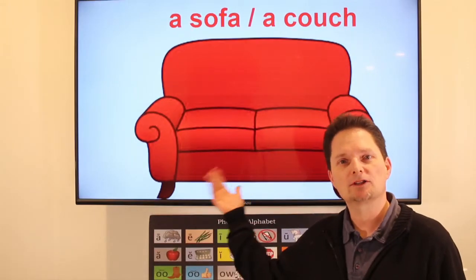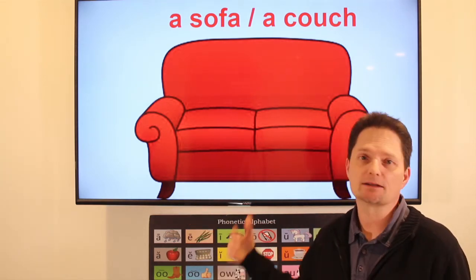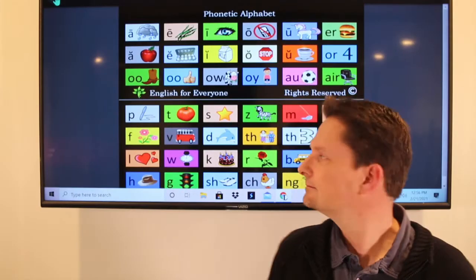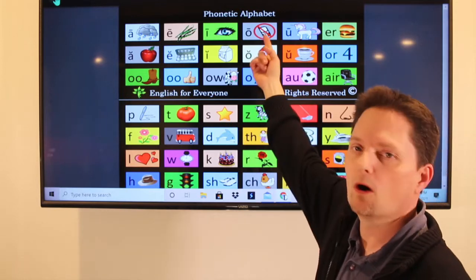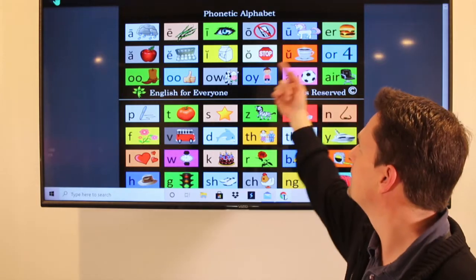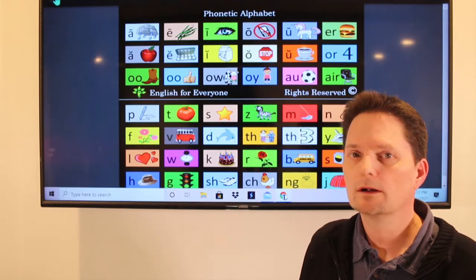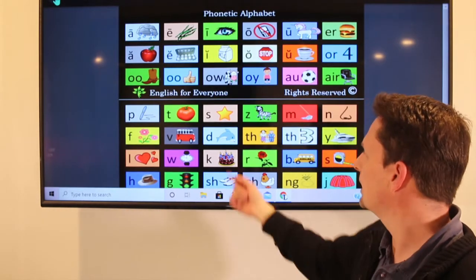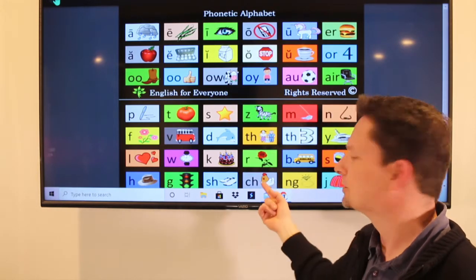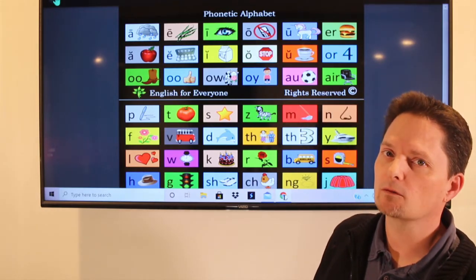Very good. This is a sofa. Or this is a couch. It's a red couch or it's a red sofa. Sofa. S-O-F-A, sofa. Or couch. Couch. C-O-U-C-H, couch. Sofa or couch.